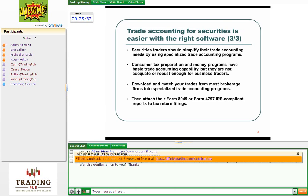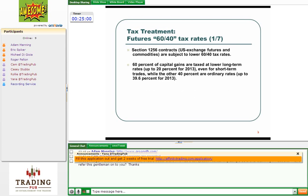So to simplify it, as I said, there are some third-party softwares out there that allow you to download and run reports. There may be softwares built into your broker that you're using. Now, these all are so tough. You've got to find a software that can handle it. Some of these other softwares are not going to handle it. You've got to find a trade accounting program that you can download into, match up your accounts, calculate wash sales if you need them, do mark to market if you need it. They need to be able to then produce some report that you can attach to your return.